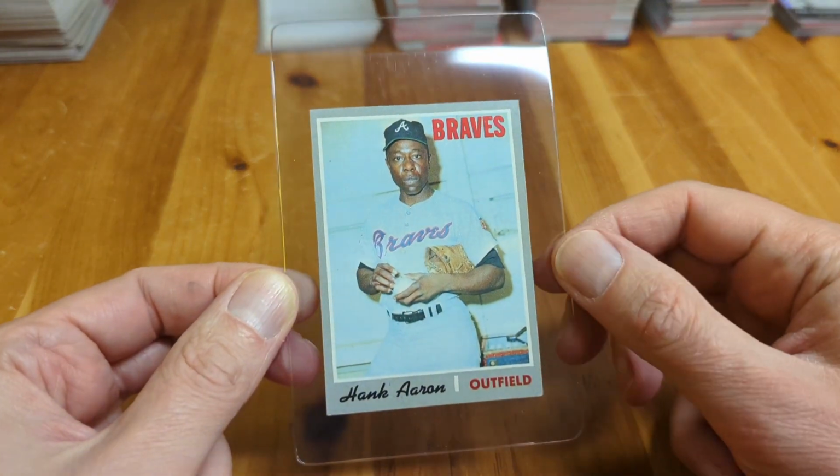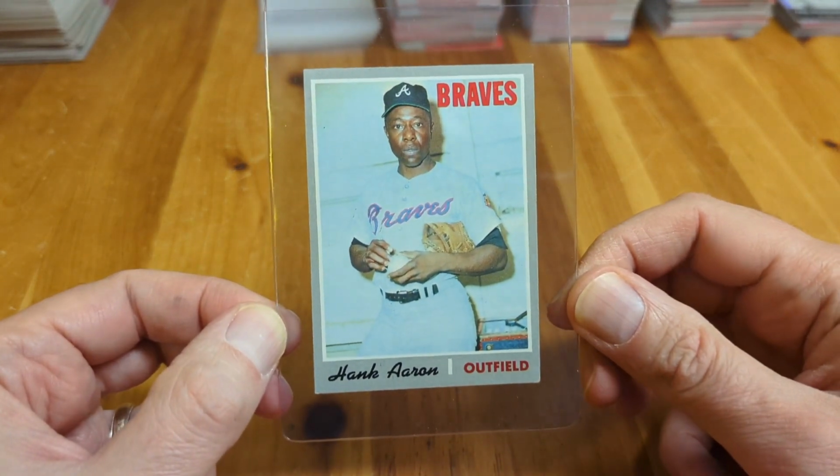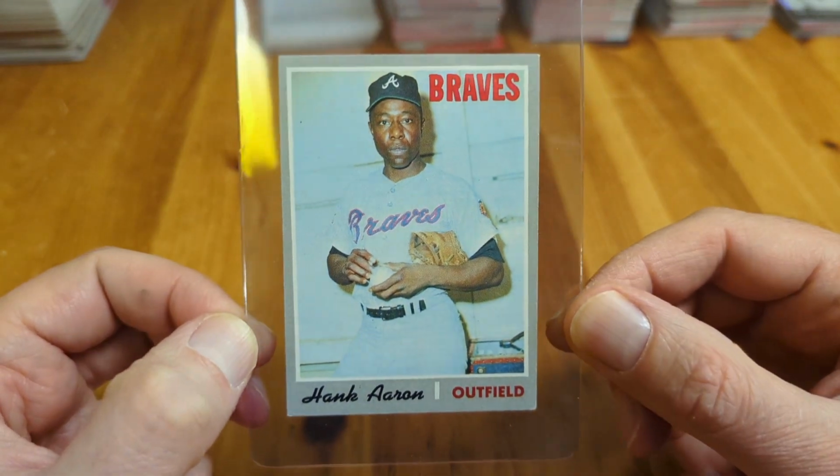And 2 more cards I'm going to show. So these will be the 2 biggies of the video. This one I picked up just today. I'll preface it by saying both of these last 2 pickups, this and the one in my left hand, are Hall of Fame all-time sluggers. First one is 1970 Topps Hank Aaron. This is a nice one.